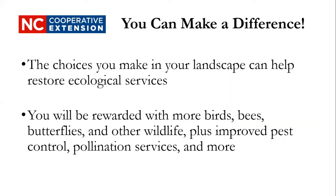The thing I really like to get people excited about is that I really do feel that individually we can make a difference. If everybody did their part, I think we would be a lot better off.